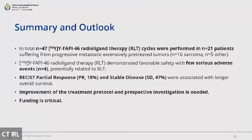And of course, for this, funding is critical to make this happen in a rare disease. It's critical to get IIT funding and support to go the next step.